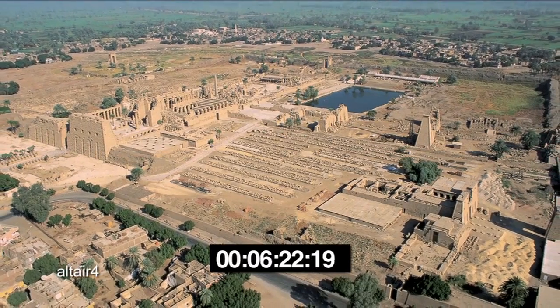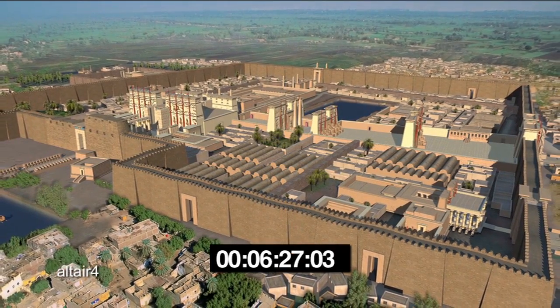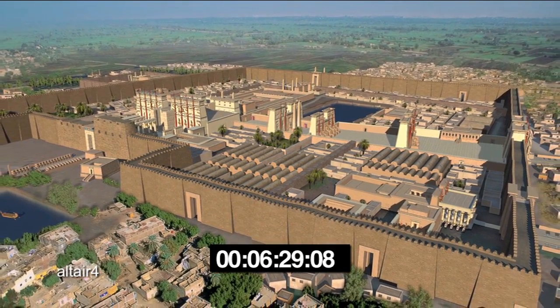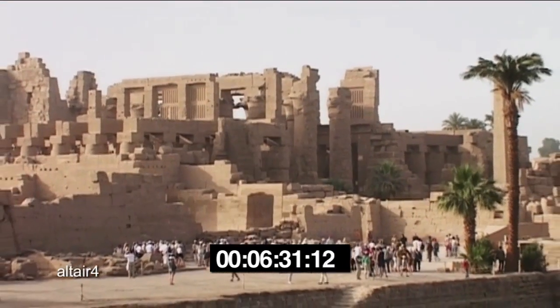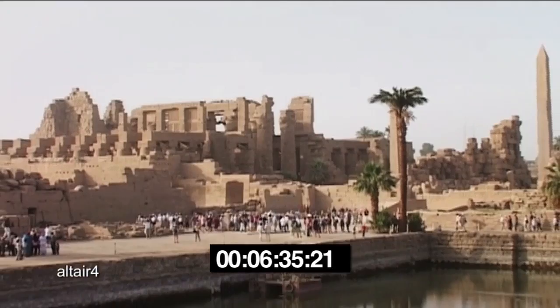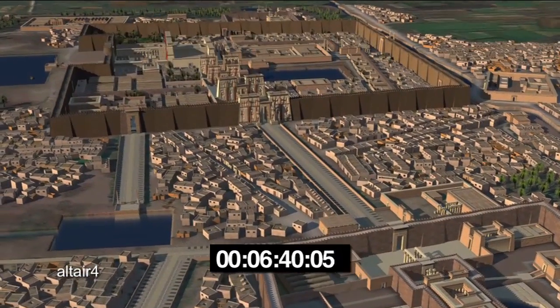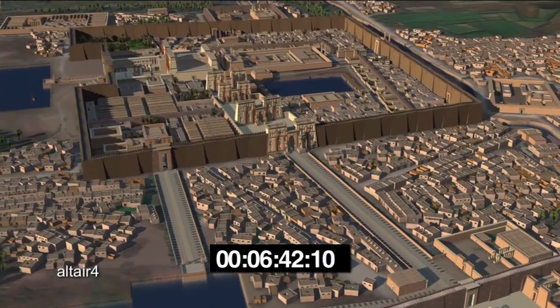Ipet Isut, the most selected of places, as Karnak was called in ancient times, was the sacred section of Thebes, capital of Egypt during the New Kingdom and holy city of Ammon. It is the largest archaeological complex in Egypt, mostly surrounded by the walls of Ammon.